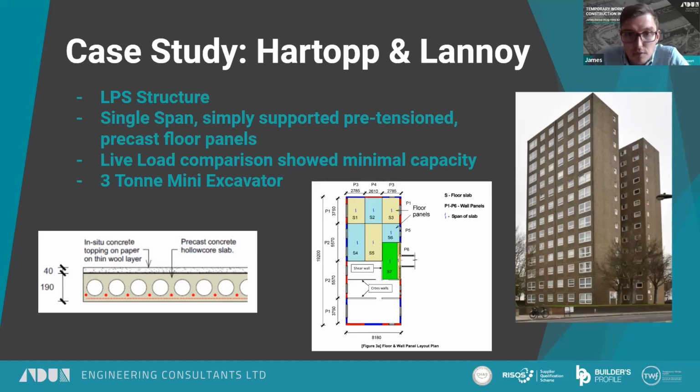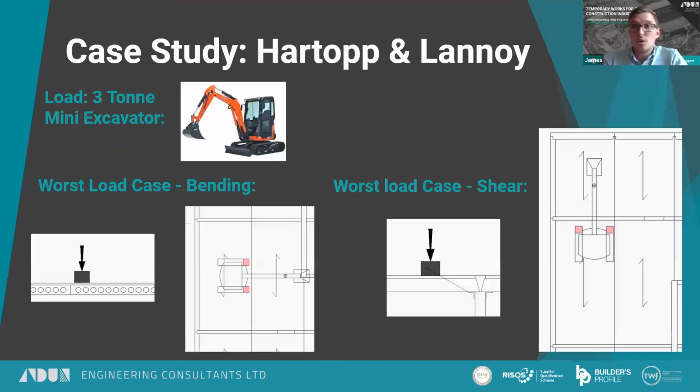The floors of the structure were made of precast, pre-stressed concrete panels. Due to the small floor spans and the uncertainty in the connection between the sides of the panels, we couldn't prove via calculation that the 3-ton excavator that our client wanted to use on the structure to demolish it could take the load. So we undertook load testing.